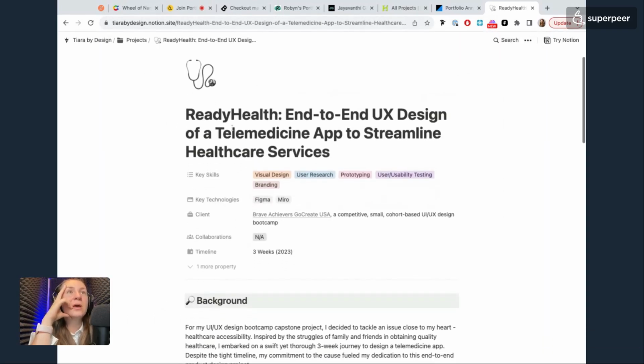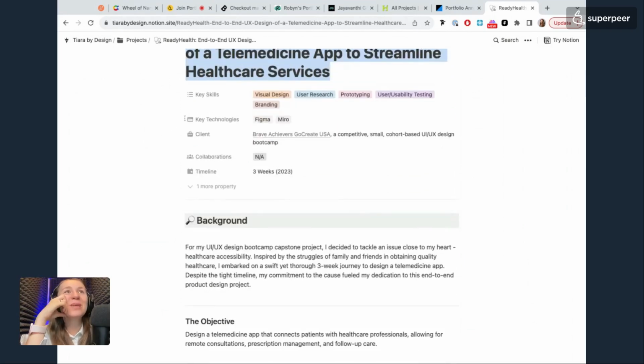Now let's do it. Ready Health, end-to-end user experience on telemedicine apps, streamline healthcare. It's a lot of text, to be honest, and I'm not 100% sure I understood it immediately. I would just simplify it. Use ChatGPT and ask, I usually love the prompt that says, please make this title easier to read, so a fifth grade student will understand, or something like this. Something that will simplify it, because it's a lot of hard words, not so tangible.